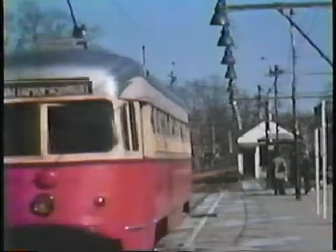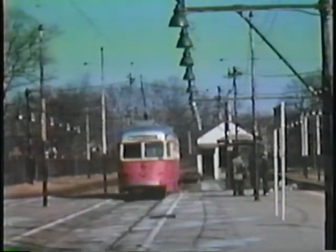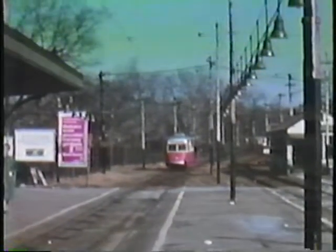Most of the ex-Dallas car fleet served on the Mattapan-Ashmont line during the 1960s and the 1970s.